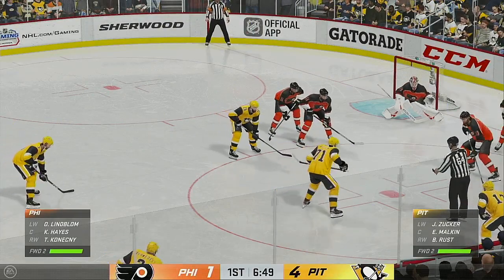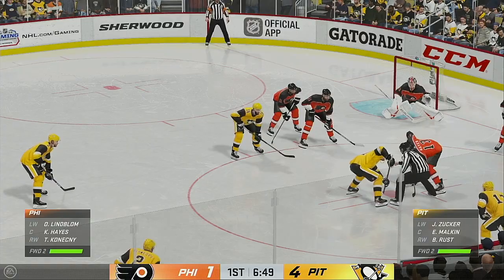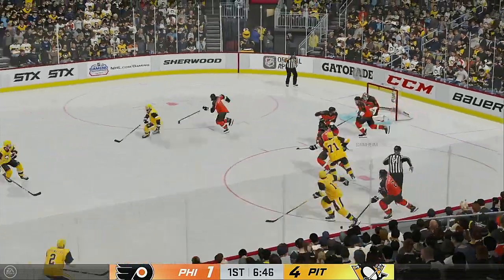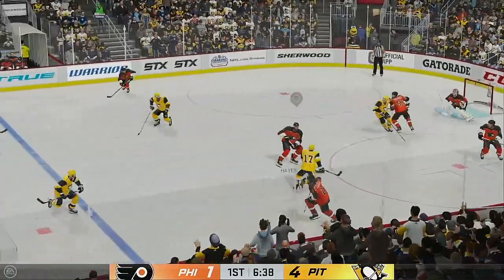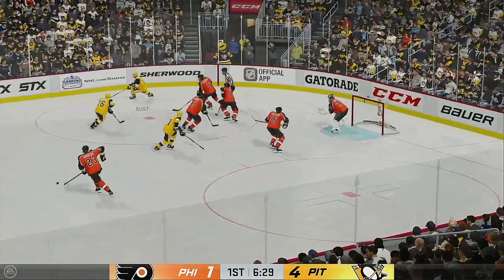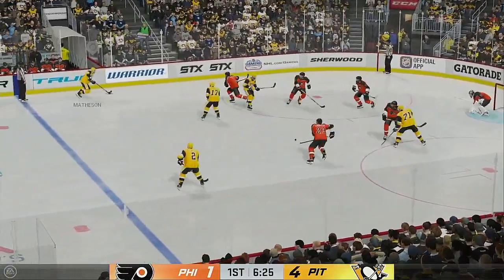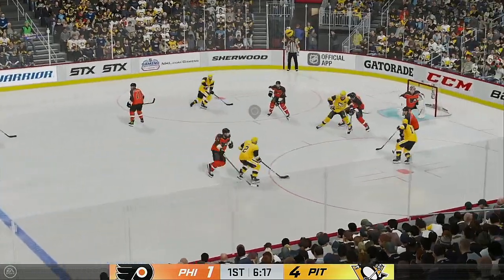Play set to resume with the faceoff ready to go. Hayes has it in their own end. Takes the feed. The Penguins gain possession of the puck here in the offensive end. Settles things down and gets control of it once again. Receives the pass. That's off a stick.